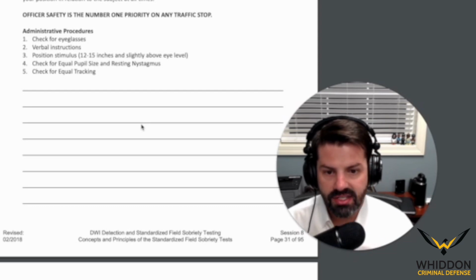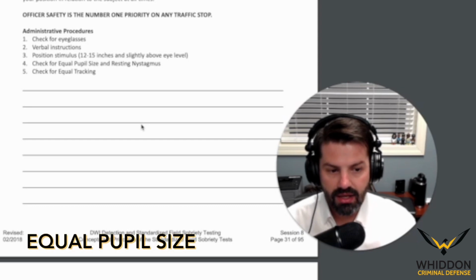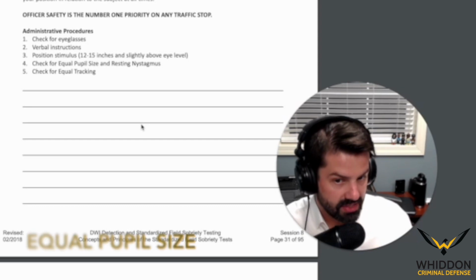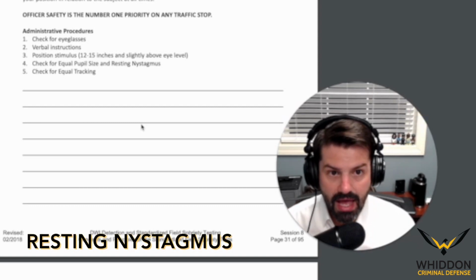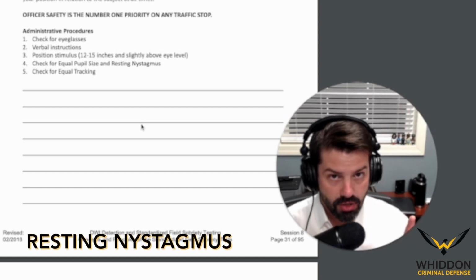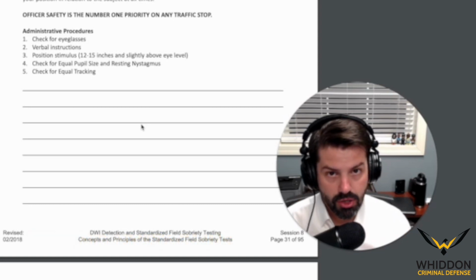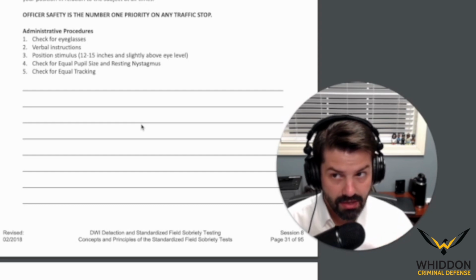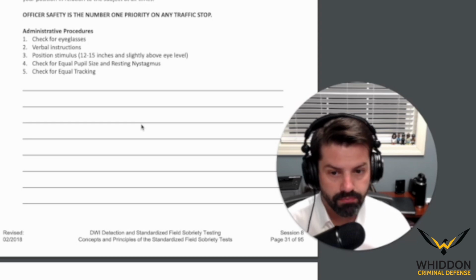Then the officer has to check for number 1, equal pupil size, and the non-existence of resting nystagmus. What nystagmus is, it's the involuntary jerking of your eyes. But the officer has to make sure that, number 1, your pupils are of equal size. If your pupils are different sizes, you might have a brain condition that needs to be checked out. You might need to go to the hospital right away.